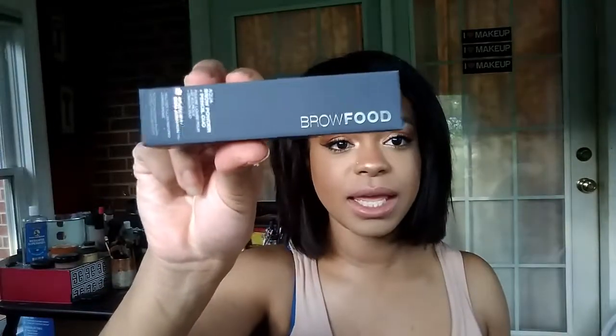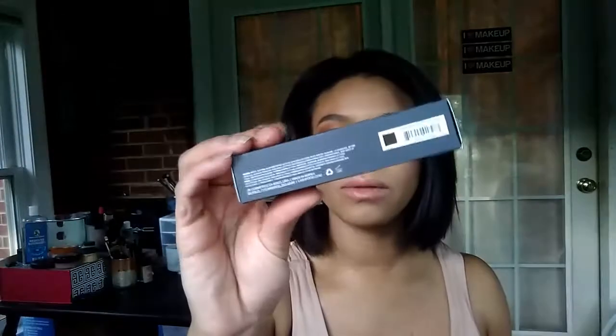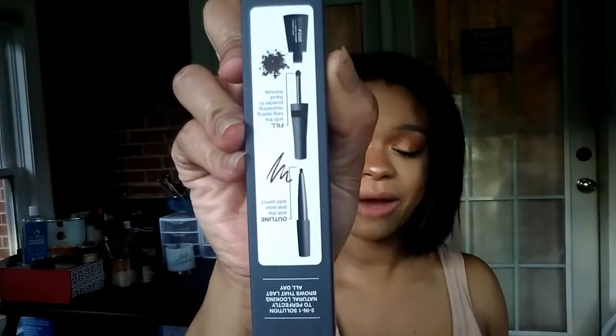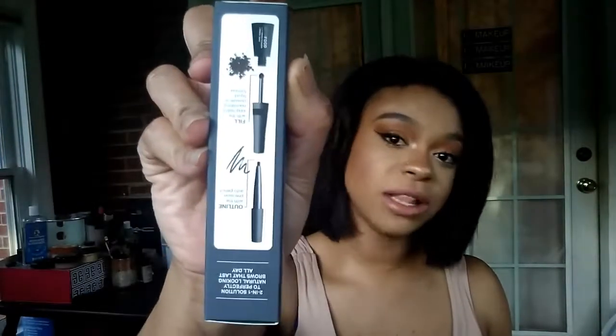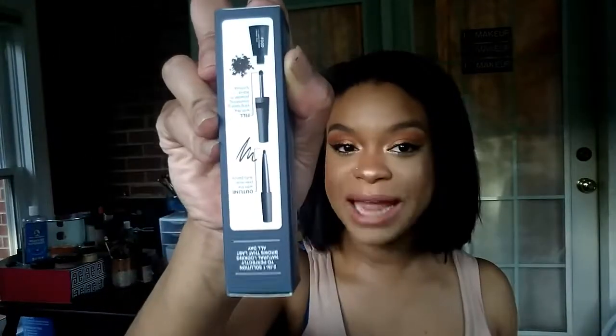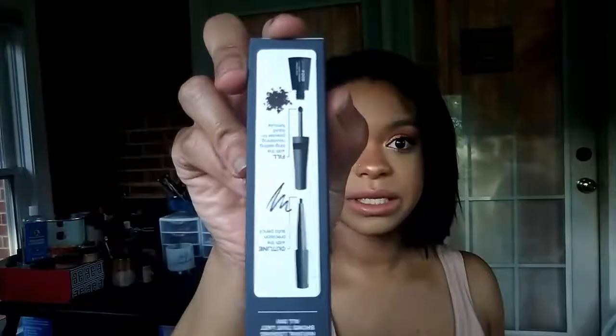This is called the brow food. So this is what the box looks like, and this is exactly what it looks like on the inside. I'm not taking it out right now because I don't want all of this stuff all over the place. My niece is here, and if she gets in the boxes, it's over. So we're keeping things in the boxes around here for safekeeping. But for right now, this is everything inside of it, obviously. So that's pretty cool. One side is the pencil, and the other side is the powder.